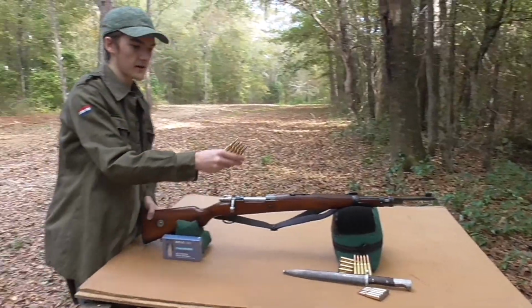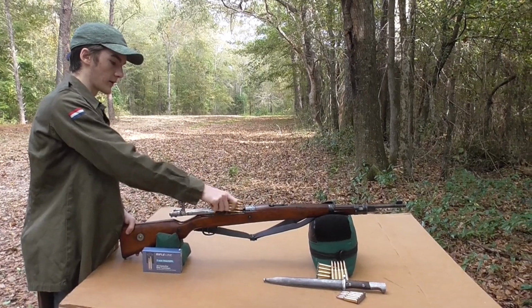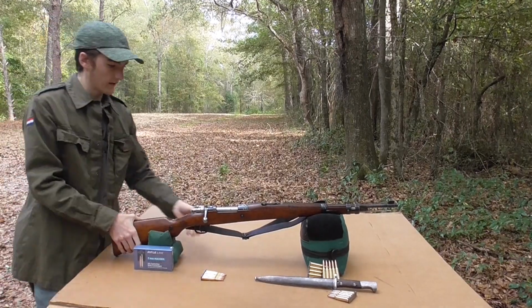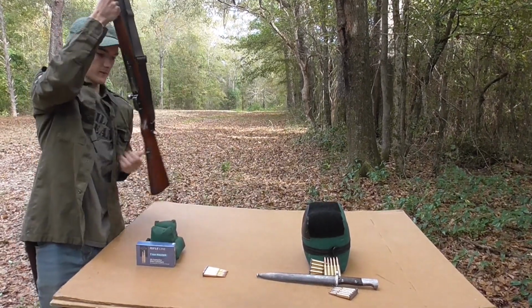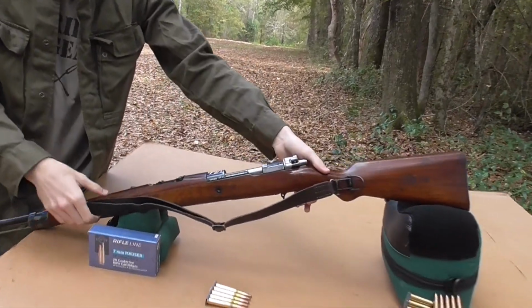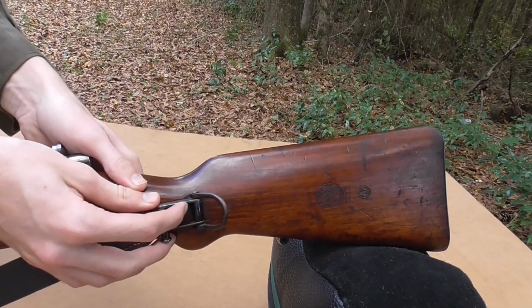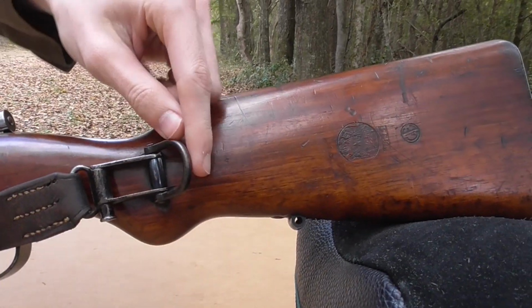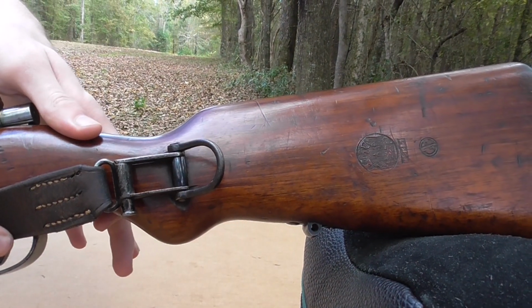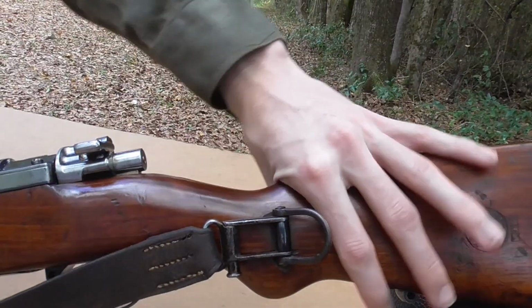And chambered in 7mm Mauser. Feeds from 5-round stripper clips. And one of the really interesting things about this rifle is the sling setup. So it's side slung with what looks at first to be a quick detach sling, but they've added this loop onto it that makes it no longer quick detach, and you can't remove the sling. So it's kind of cool that this one's managed to keep its original sling for all these years.